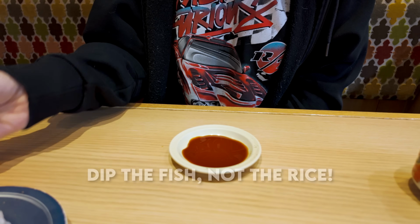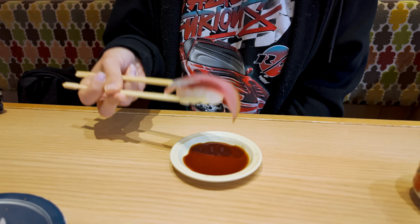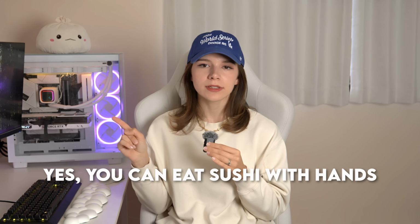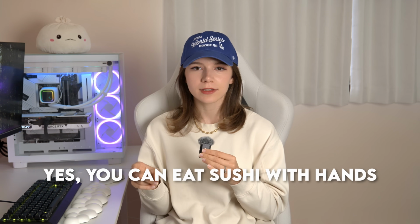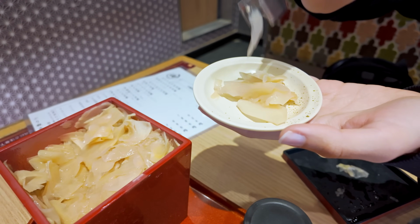When you eat nigiri, you're gonna wanna dip it in soy sauce, fish side down. Don't drown it. And you also will not really want to dip the rice, as the rice will fall apart and scatter sadly into your soy sauce. By the way, yes, you can eat sushi with your hands. You can pick it up and flip it over if using chopsticks is a little too much for you to deal with.